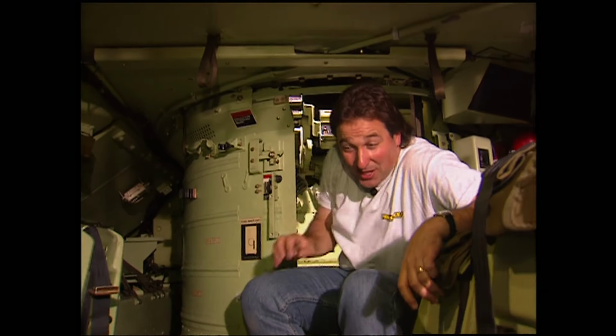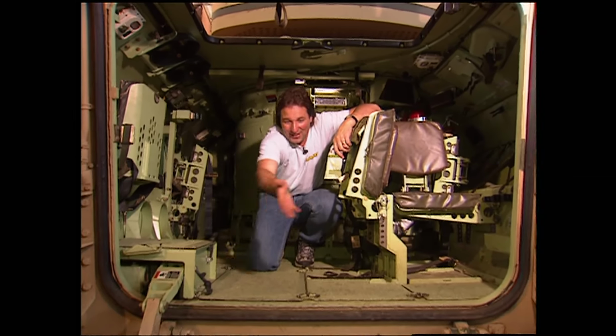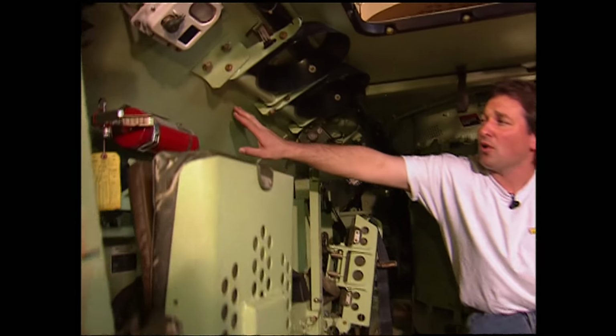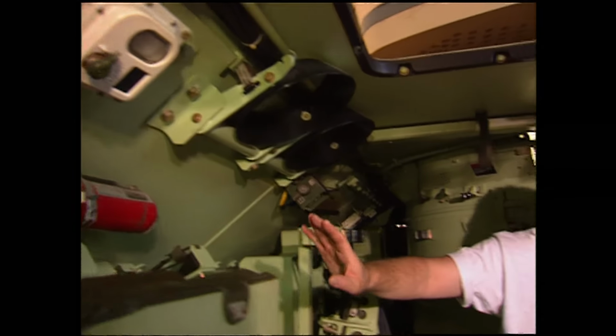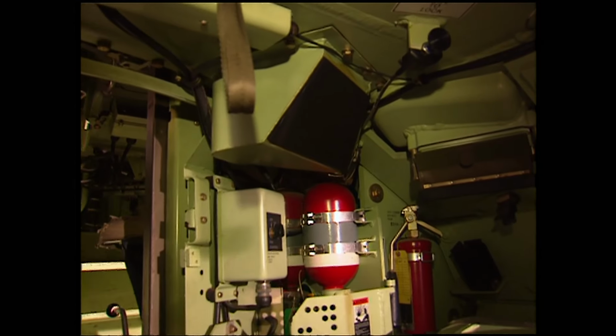Inside, the Bradley will carry about 9 soldiers, and that makes it a little bit bigger than the Ford Excursion, but not a lot. And everybody enters through a big steel door in the back. Now, the sides are layered in Kevlar, and that protects the soldiers from any kind of bullets or shrapnel that might make it through the hull. Then finally, you've got a fire suppression system that quickly puts out any fires.